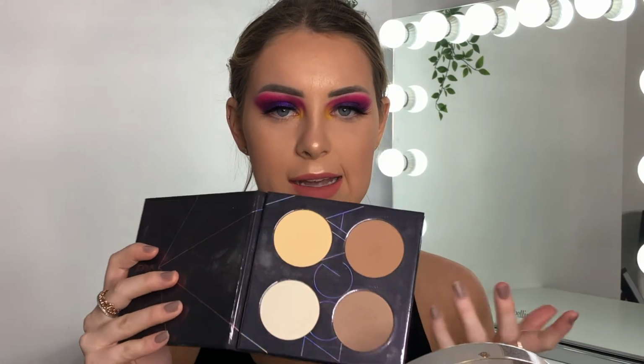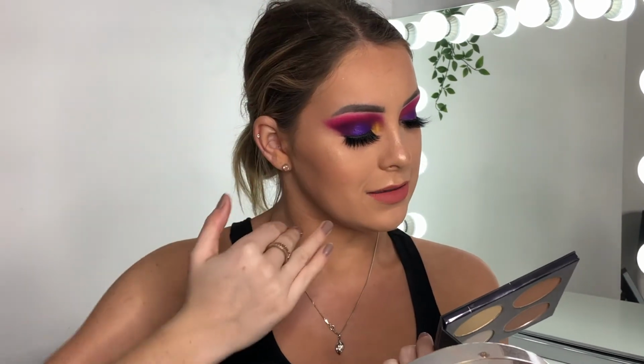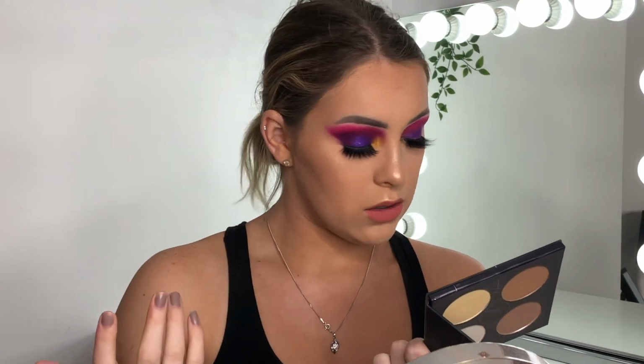And last but not least, the Zoeva contour palette. I reckon this is a really good palette for people who are beginning. You've got your banana shade, you've got your highlight, and you've got your cool and dark tone. I don't know if this comes in any other, medium to dark or light to medium, it doesn't say, but I would recommend this for someone who's starting out. It is a nice consistency, it's easy to blend. I have nothing bad to say about it.